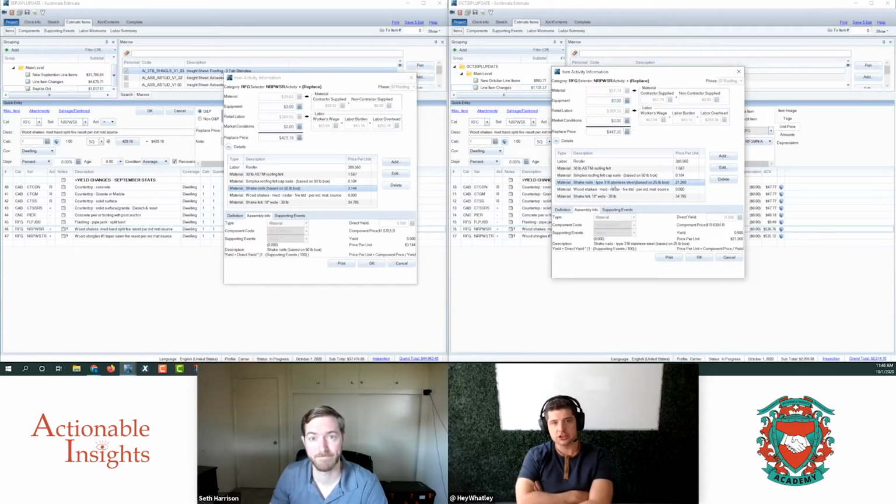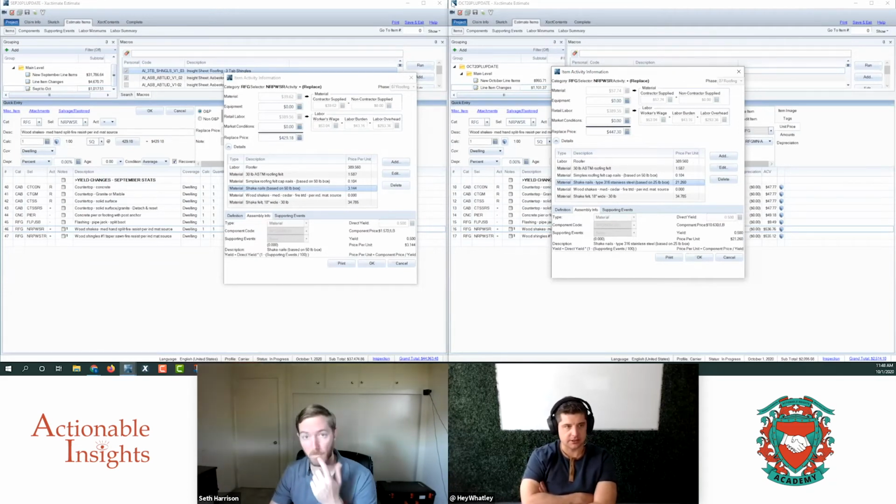Those of you who are still installing shake roofs, please provide some insight. I'm punching in the dark here a bit. I'd love to get your take down below.